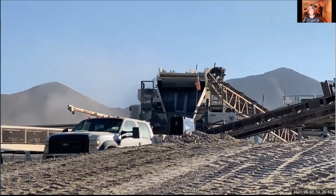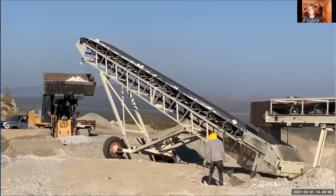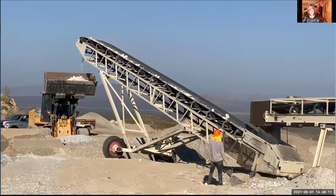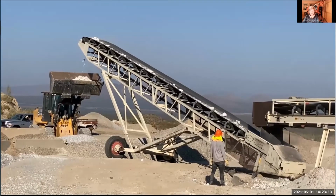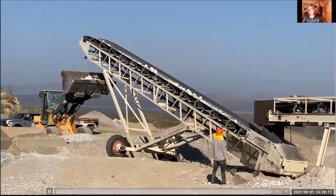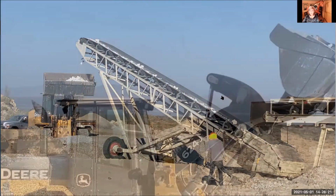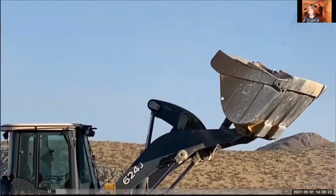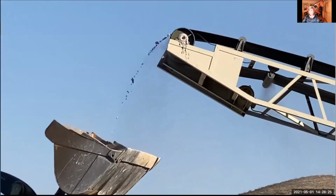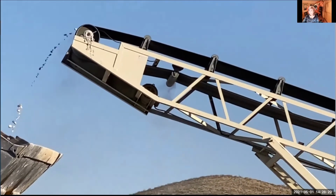This is a sorting machine. The rocks of a certain size are now going down a conveyor belt. And this is the conveyor belt filling the front end loader. And that's Eric's truck down below that's going to accommodate those rocks. And here's another view. It's a long conveyor belt. I'll show you.